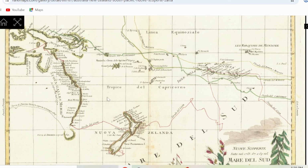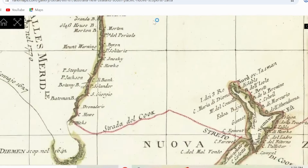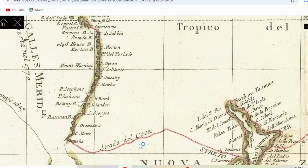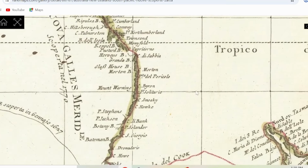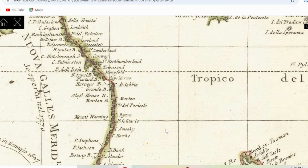and it's basically Captain Cook's map. Apparently that's been revamped and includes the Captain Cook journey. And the main thing, and obviously we're expected to believe that this is the best map of the time, based on the 1770 map of Cook.